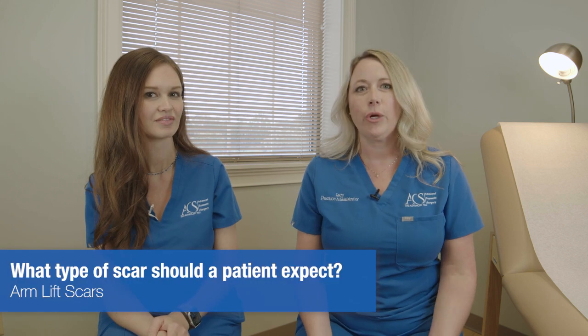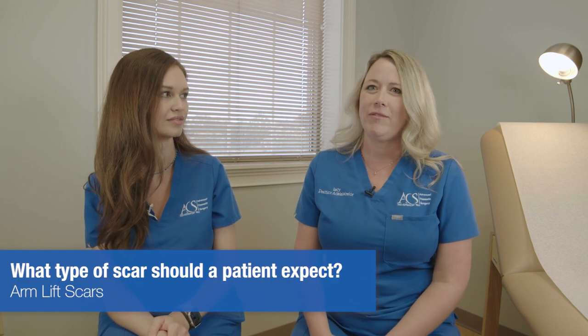With a brachioplasty or arm lift, your scar size can vary depending on exactly what your needs are. It can go from the inside of the armpit area all the way down the length of your arm past your elbow. And we do our best, and I say we meaning our great surgeons here, to make sure that the scar or the incision site is as precise as possible. And we just try to make it as thin as possible.